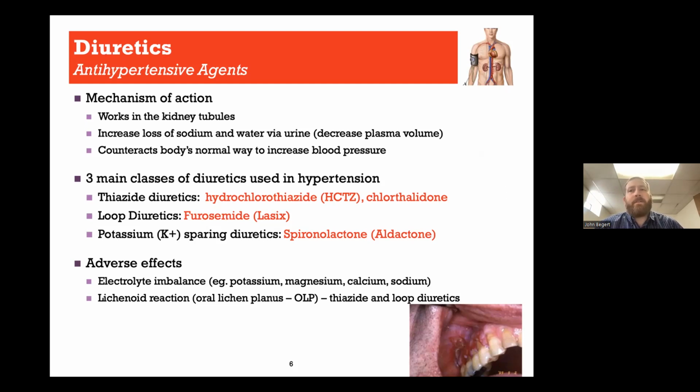As far as dental implications go, the lichenoid reaction is probably the biggest one that you would be thinking about, in that they might develop this kind of oral lichen planus in their mouth. This can occur at any time in treatment. It doesn't necessarily occur right after initiation. It can occur years later. It is an immune response.